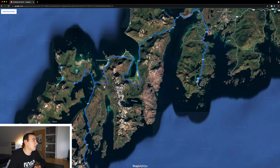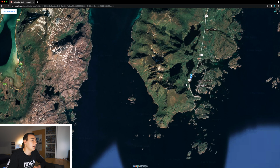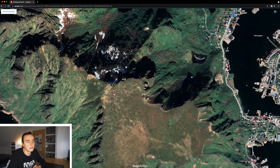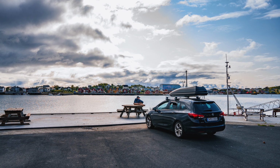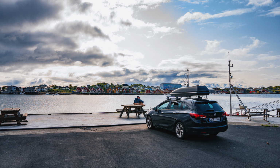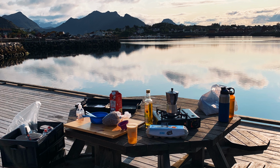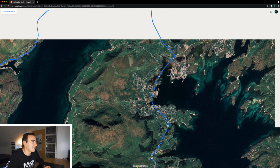So in the evening we drove all the way over to Ballstad, which is a little town on the Lofoten Islands, and stayed here at a camping ground in a nice scenery with a view on this port. And yeah, it was a pretty nice place. And when I get back to the Lofoten Islands one day, I will surely check it out again.